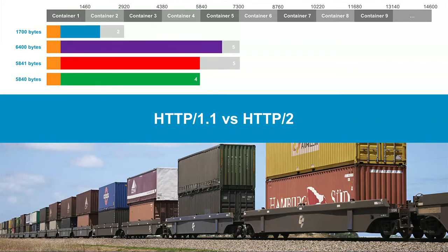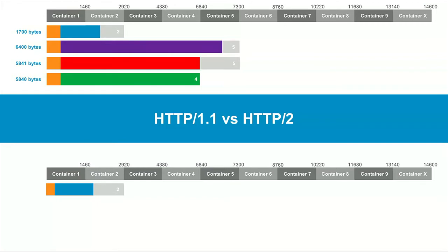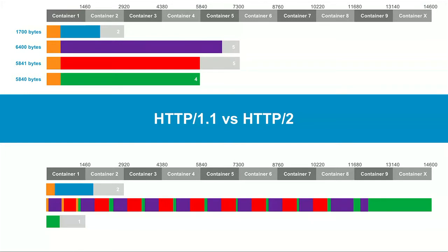Now we are in an H2 world. So let's give these things a bit of color. Let's say this is the HTML request, so you need 2 containers. HTTP1 was a bit selfish, like, I know I have room in my container, but you're not allowed to join me. HTTP2 is much more friendly. Like, hey, I'll try to make some space, so as many of you as possible can get in the same container, and we'll need fewer containers in total. Here, basically, you see we still need 2 containers.